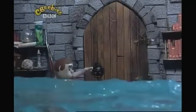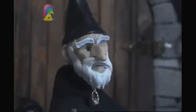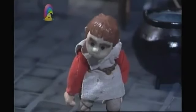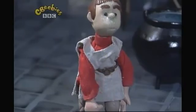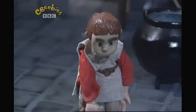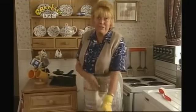The boy was swimming for dear life when the old man returned. He quickly said the magic words. The water drained away and the brooms disappeared. And there stood the boy, dripping wet and in deep trouble. I wonder what happened to him after that.